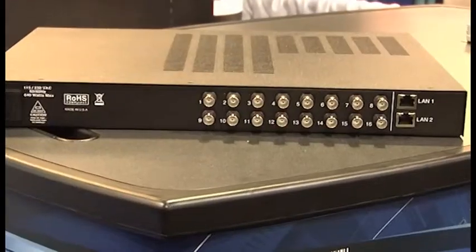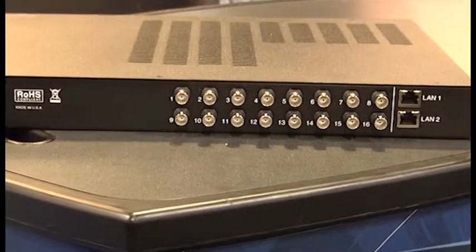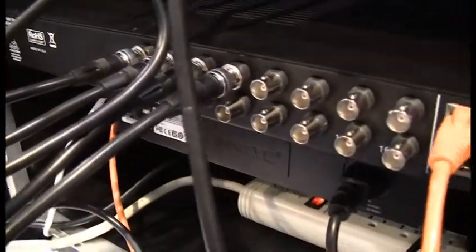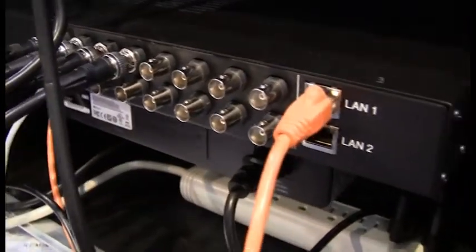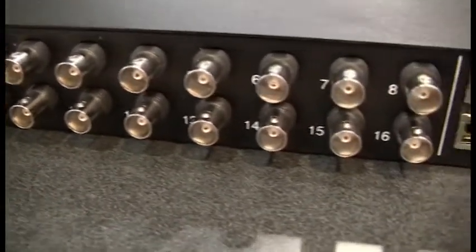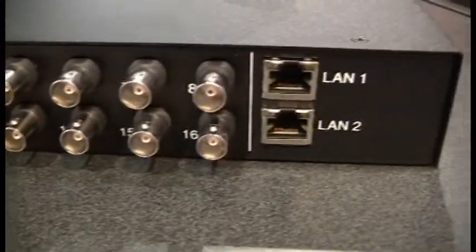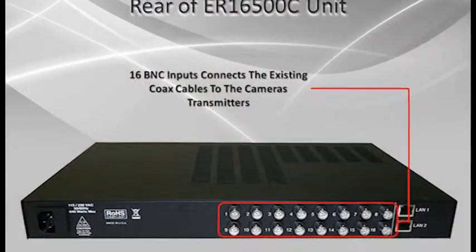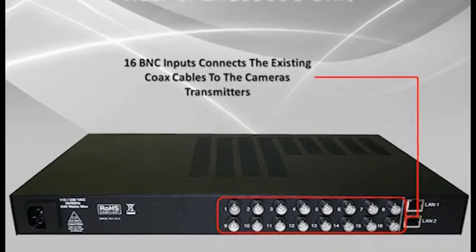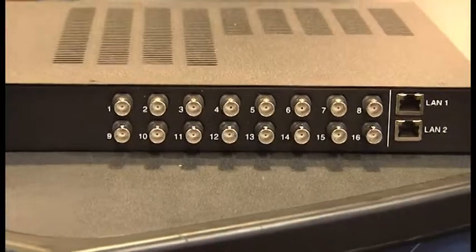The unit we're showing here today is a 16-channel Etherstretch receiver. We offer the system in both 8 and 16 channels. The concept behind the design is simple. When upgrading a site that was previously installed using analog cameras, there's typically a network of coaxial cables strung throughout the facility. Industry studies indicate that an average existing coaxial cable run is 550 feet from the DVR to the camera. That's almost twice the distance allowable by today's networking standards.